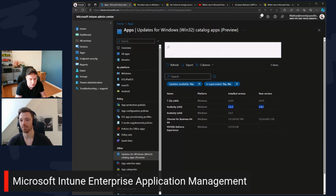What's missing, though, in my opinion, still is to automatically update this application on all devices where it's currently installed, the actual patching experience and workflow. Maybe that's in the upcoming features. We will just have to see. But that is the core stuff, in my opinion, that's still tedious and time consuming, right?